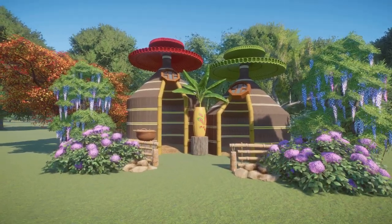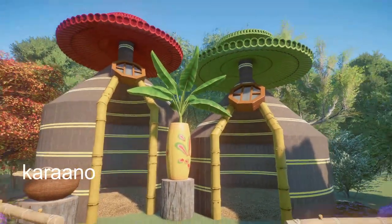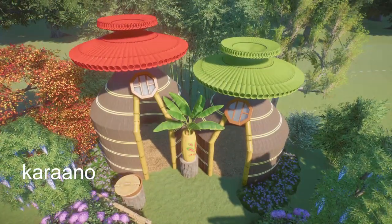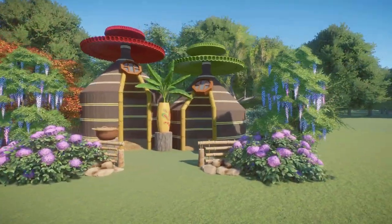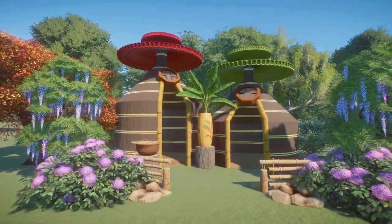Next, we have a piece made by karaano. It's called Colorful Shelter. You can bring this into your zoo for right around $6,000. Beautiful shelter this is. And it'd go into a lot of habitats. Thank you so much for bringing this to the Steam community.